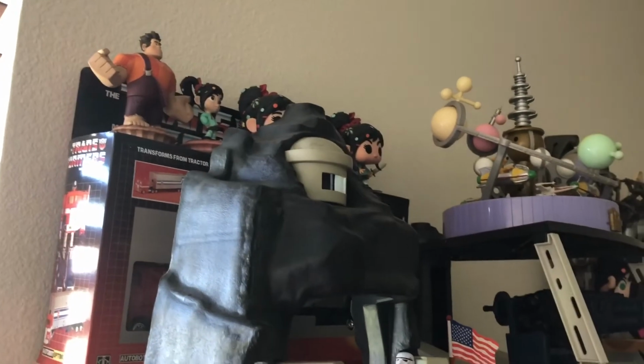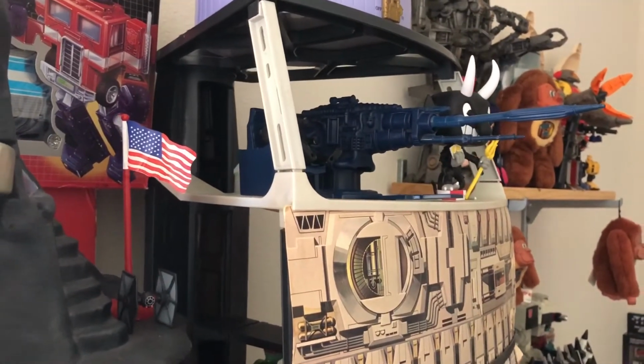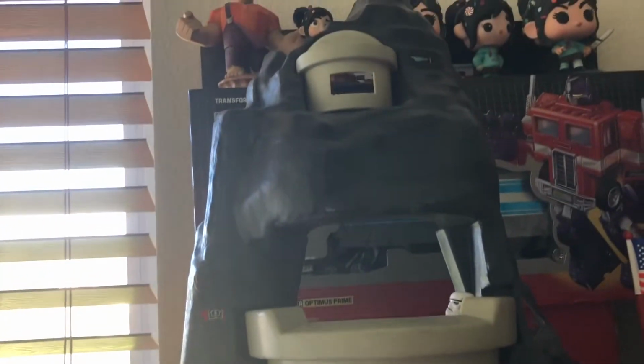Yep, this was a really cool set. This cost, I could be wrong, I think around $20, $30 back in the day. That was a lot of money. But this thing is pure awesome. It looks really cool sitting next to the Death Star. We'll get to the Death Star in a moment, but yeah, this thing is big. It's over 2-3 feet tall. I'm gonna say 1.5, 2 feet tall. This thing is big. Talk about an epic playset.